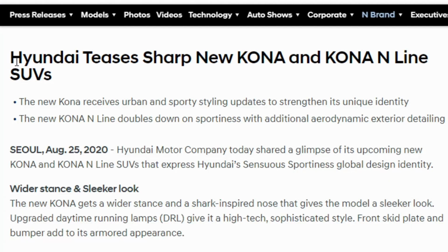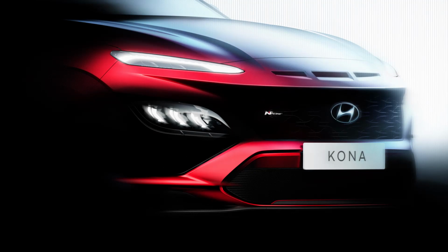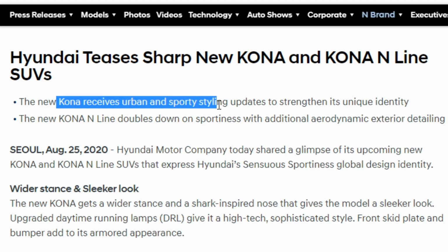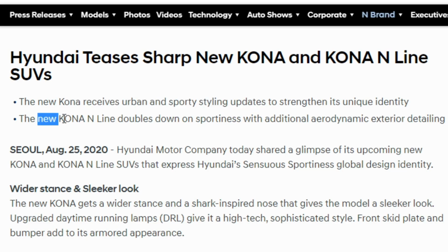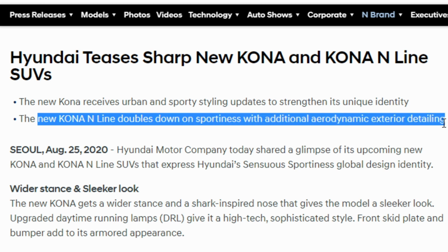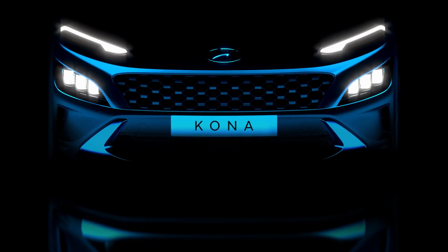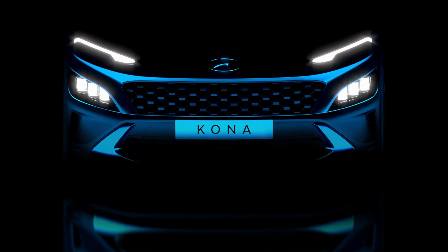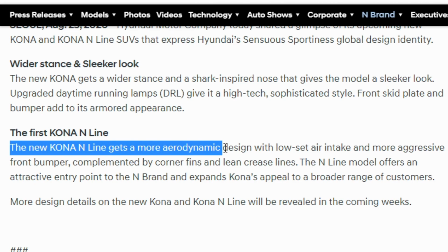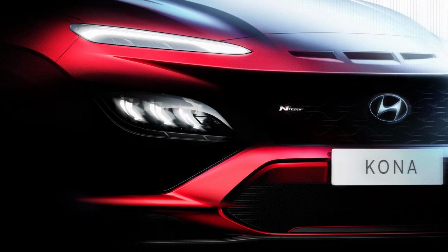Over at the Hyundai News Center, Hyundai teases sharp new Kona and Kona N Line SUVs. It's getting some urban and sporty styling updates, and the Kona N Line doubles down on sportiness and additional aerodynamic exterior detailing. The standard Kona gets a front skid plate and a new bumper. I'm sure most of you are more excited about the Kona N Line. Of course, it's going to have a more aerodynamic design, low set air intake, more aggressive front bumper.